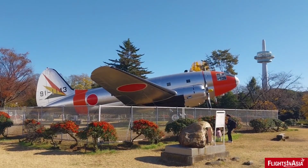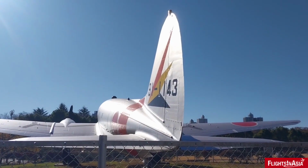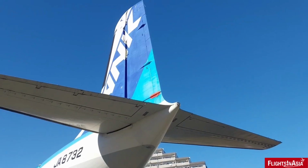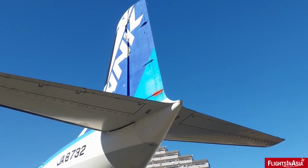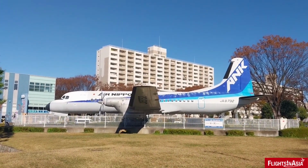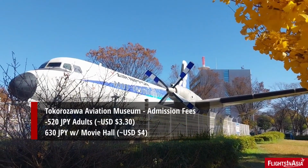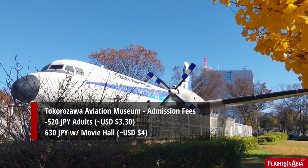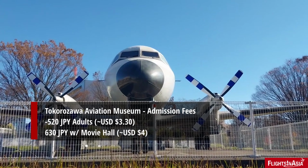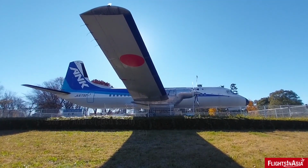Getting to Tokorozawa will take some time from Tokyo, though it's a 10-minute walk from the Seibu Railway's Kokukoen station. From the Metro Tokyo area, you can hop on the Seibu Shinjuku line from Seibu Shinjuku Station. There is an entry fee of around 520 yen for adults, though if you also want to add on the movie theater experience, it's 630. The entrance fee payments are done through cash only.